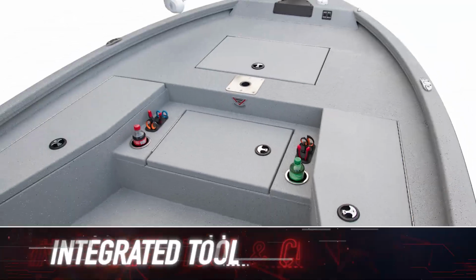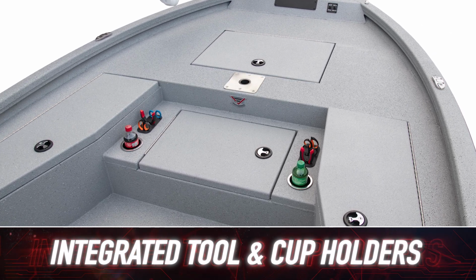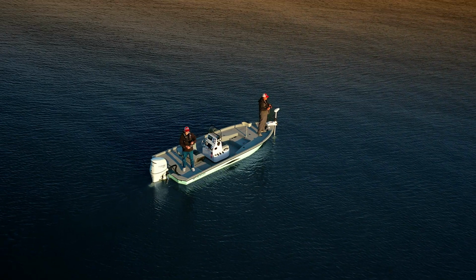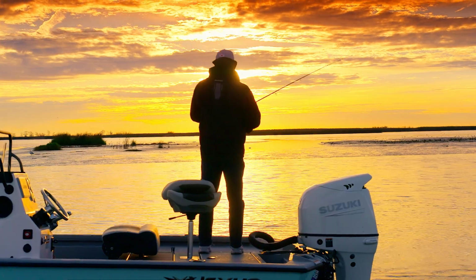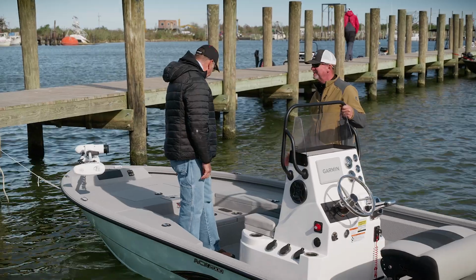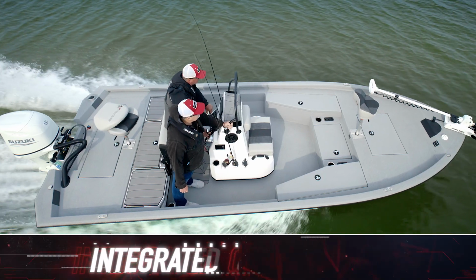We introduced the cup holders here in the boat. We also have tool holders on both sides. Whenever you're out here fishing, it's always nice to be able to just reach over and grab a pair of pliers or whatever that tool is you need. That's it. You get in the habit of putting them where they belong, and you know where they always are. So, Billy, the ACX2000 has this awesome console in it.